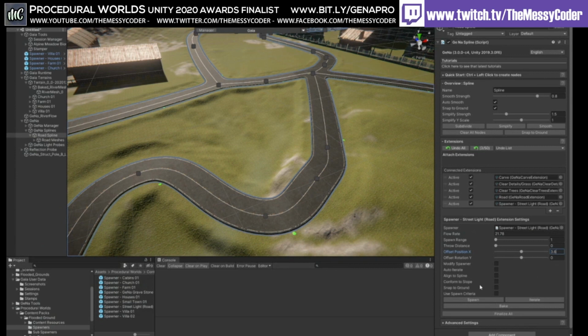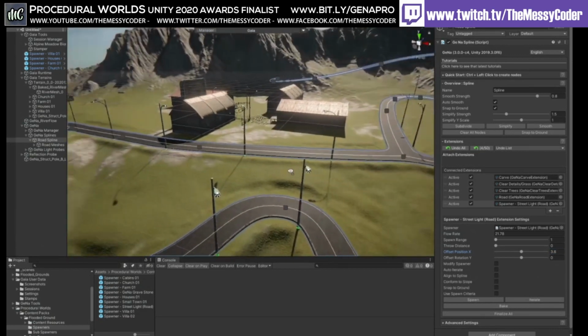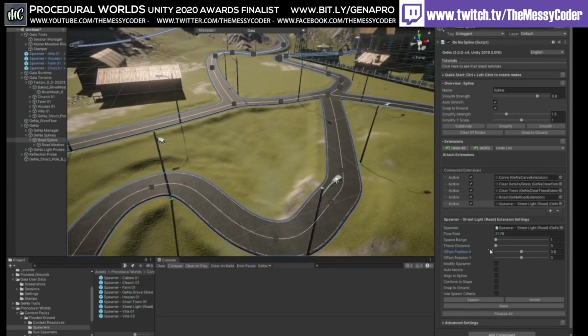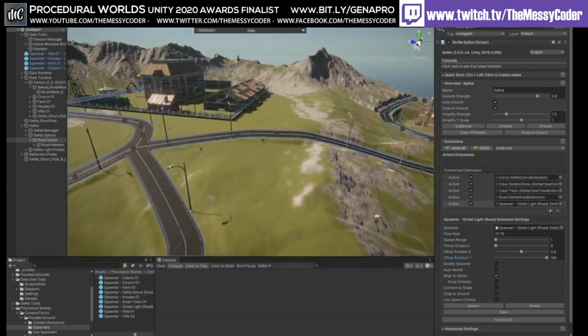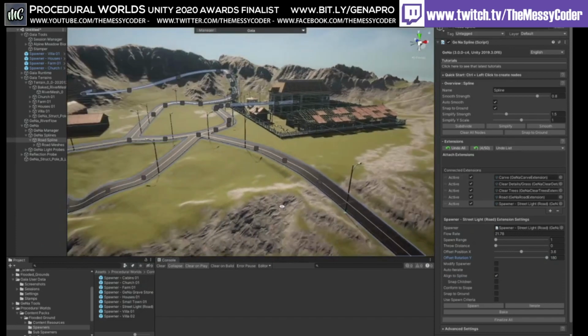And so this is a GeNa spawner. I haven't even talked to you about really the spawner capabilities yet. I've just added streetlights, and you'll notice that they're all pointing the wrong direction. But they're everywhere. We just added it to our entire spline. So I'm going to align to spline, and then offset my rotation, and now they're all beautifully aligned on top of my spline, which is rather damn cool.